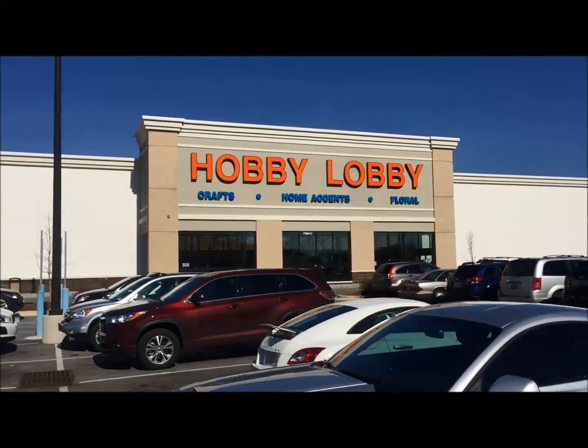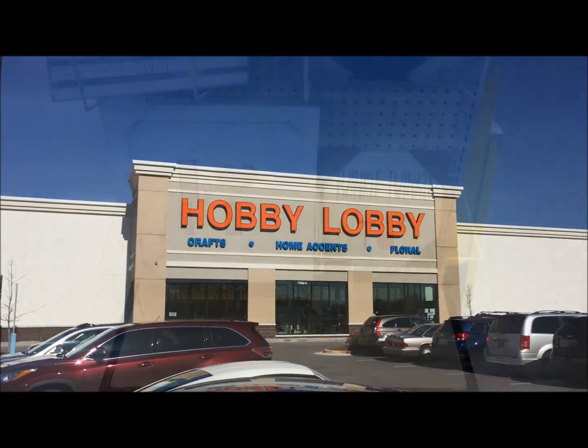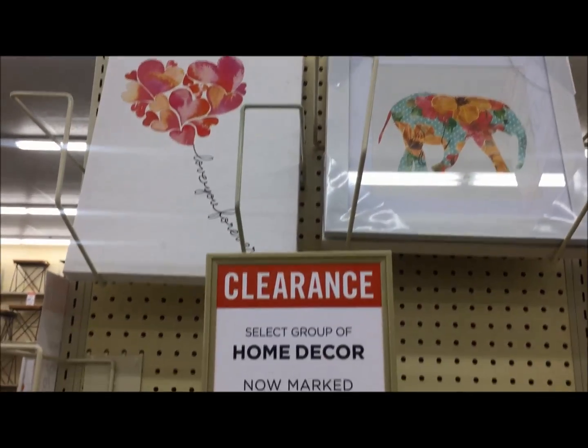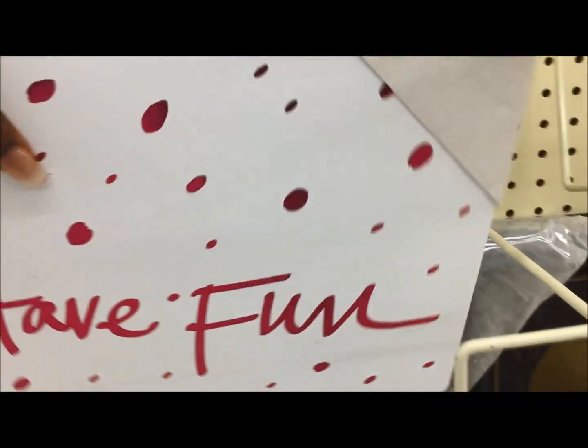But girl, let's go to Hobby Lobby because you know I'm all about that Martha Stewart life. Yes. And as you can see, they already have 80% off all home decor. Now, what I really liked about this is you can see this is a nice little poster board and you can hang it up at your desk. Girl, it's only $3.60. It was regular $17.99.